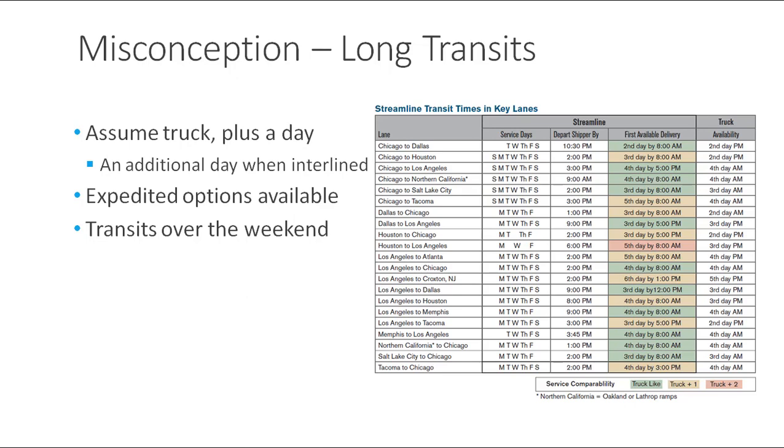So one of them has to do with long transit. A lot of folks think that if you're going to go intermodal, you're going to have transits of a week or more. And I think a lot of that comes from some of the folks that we work with on intermodal or try to transition to intermodal. They're used to working with rail cars, and rail cars, yes, do take quite a bit longer than intermodal, but the railroads know that their competition for their intermodal product is truck.